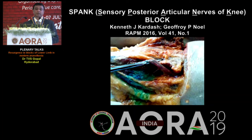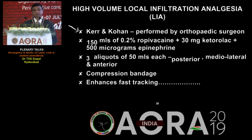SPANC is a similar block, and it's an acronym that stands for sensory posterior articular nerves of knee. Kerr and Cohan, two orthopedic surgeons from New South Wales in Australia, came up with this concept of high volume local infiltration analgesia. They advocated that 150 mils of 0.2% ropivacaine admixed with ketorolac and epinephrine be injected in 3 aliquots of 50 ml each into the posterior, mediolateral, and anterior compartments.